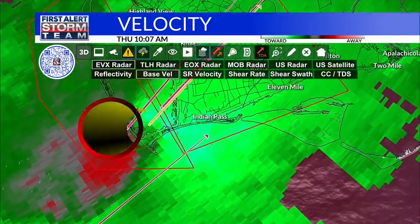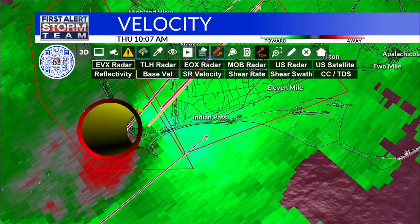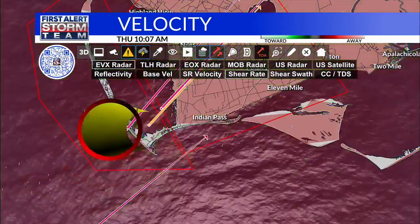Again, you really can't see the water spout if you're looking outside. I don't recommend you do so, but we're getting covered with just torrential downpours within this system, this small cell here, and it's very well organized, as I mentioned.